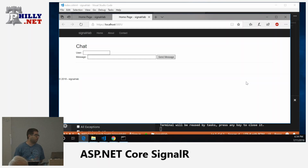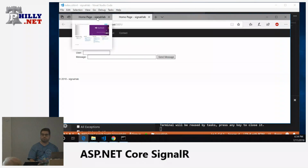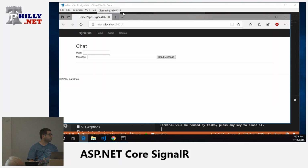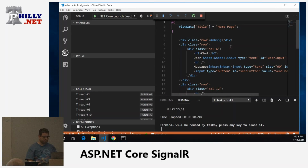Not relevant to SignalR tonight, but this should be our nice, much simpler view. Is everybody ready with that? Cool. This should also work if you're in Linux or on Mac too, if you're working in there tonight. So, okay, simple view for a real-time app.